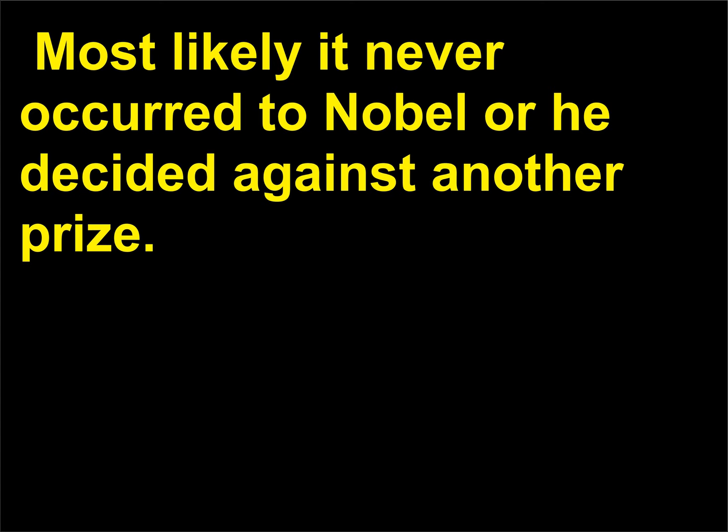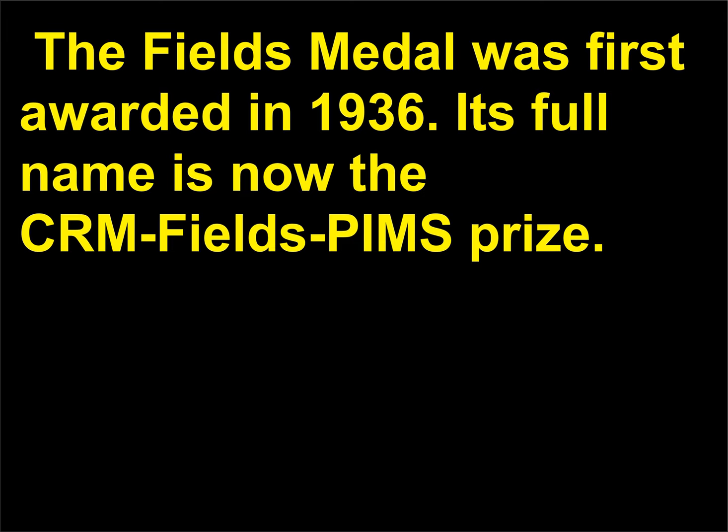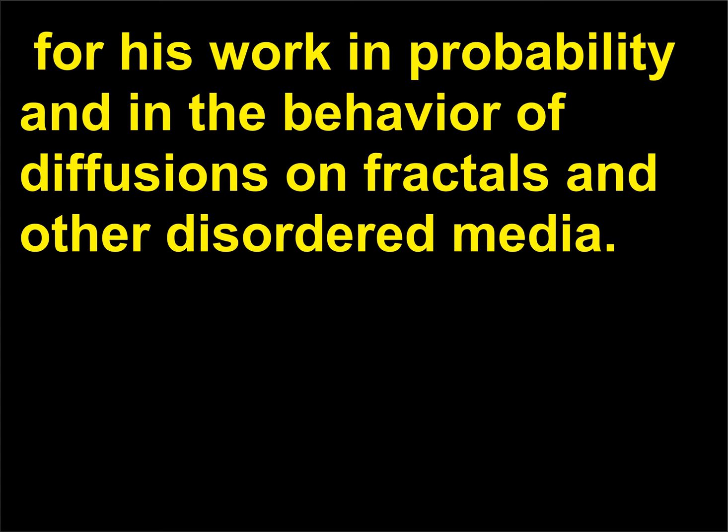The Fields Medal in mathematics is generally considered as prestigious as the Nobel Prize. The Fields Medal was first awarded in 1936. Its full name is now the C.R.M. Fields PIMS Prize. The 2009 winner was Martin Barlow, 1953, for his work in probability and in the behavior of diffusions on fractals and other disordered media.